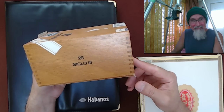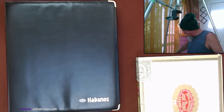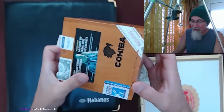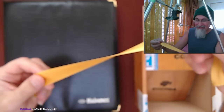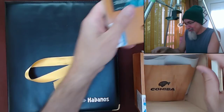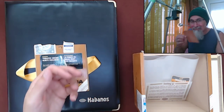Siglo 3, right? Here's another Robusto. Okay, Robusto was a popular brand. I used to not peddle, but recommend people buy the Robusto. And the cigars would be wrapped in this, like this, inside the box, right? And they have a cedar little divider, right?